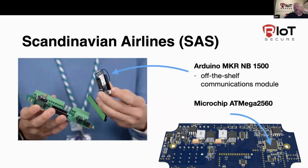But what we basically built for them is we actually made them a PCB board that had a dedicated microcontroller. And the ATmega2560 was sufficient at the time. And it was actually based on what they already had. And we added an off-the-shelf communications module that we originally started with the GSM 1400, and now we've replaced it with the NB 1500. So that's basically LTE-M. And we also made our own custom modem for LTE Cat 1.